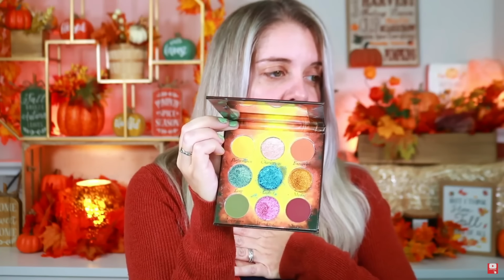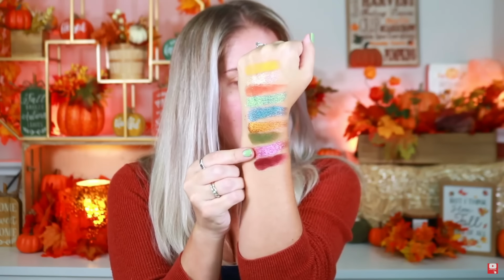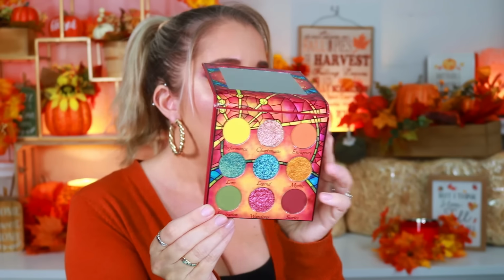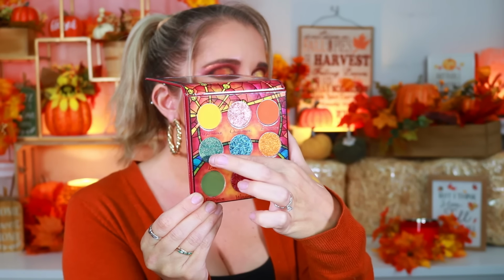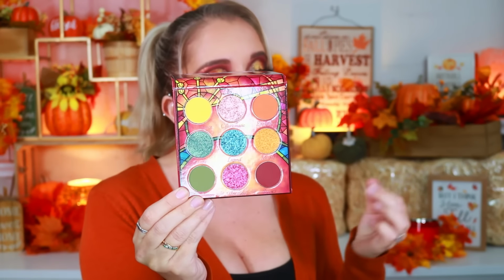Now for me, the only reason why this palette is really going to be featured in here is because of the color story. It's not really anything more than just the color story. You're going to have some fall shades, these little rows right here that really represent fall to me, along with this little moss green. The blues and the green don't really scream fall, but it's the outer edge, the outer corners that kind of scream fall to me. And that is why I did put it in here.